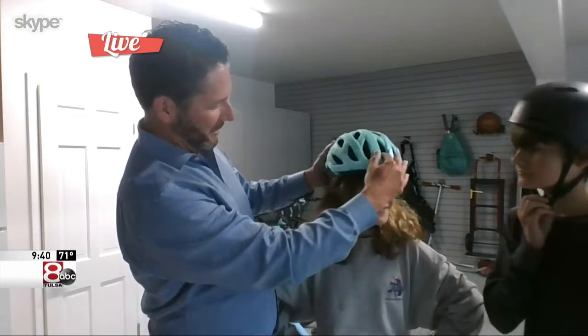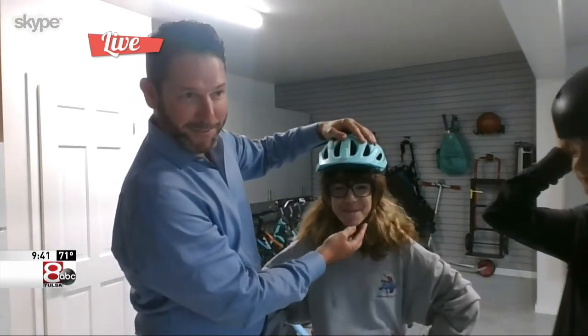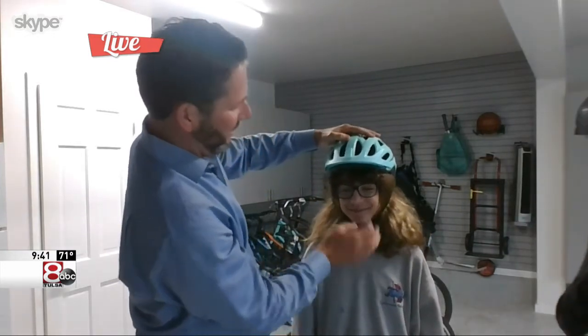And then this one sits back just a little bit, but you can see all this pretty hair she has. There's a little bit of an obstruction to get the helmet exactly right. And then down here too. So it's approximately right there. So those are about right.